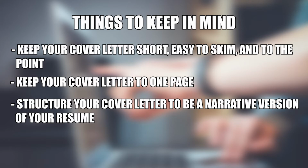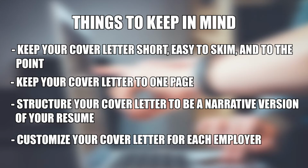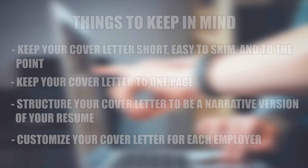And lastly, just like your resume, you will need to customize each cover letter for each application. Don't create a generic cover letter that you attach to every single application. Take time to customize the cover letter to meet the needs of the position you're applying for.